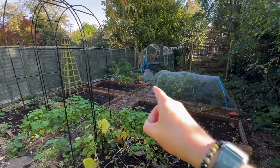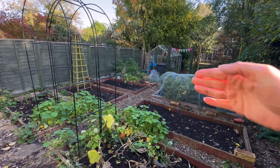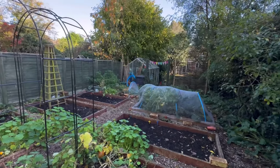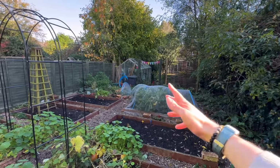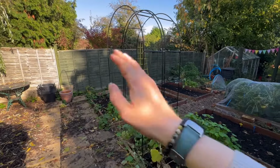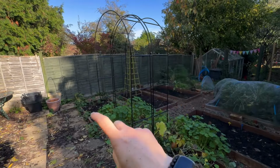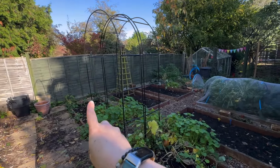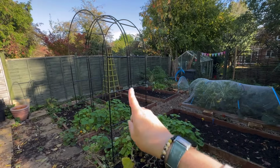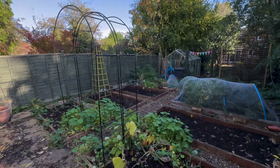My concern about putting in another arch would be light, because if I'm growing things up an arch, I could block light from one side or the other, because the sun mainly comes in from this side. But the courgettes were over here on the opposite side of the arch when the beans were all in full growth and flower, and they did fine down here, so they obviously got enough sun in that area. So probably we would get enough sun here depending on what I'm growing, maybe planting things that require less sun. But let me know what you think.